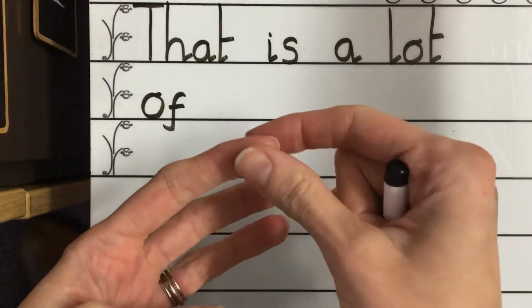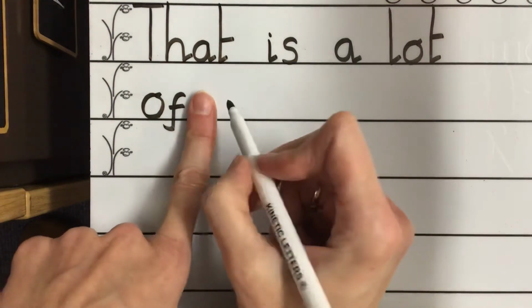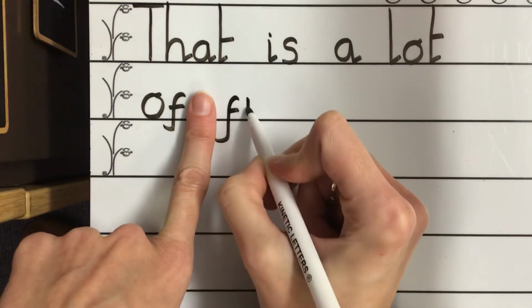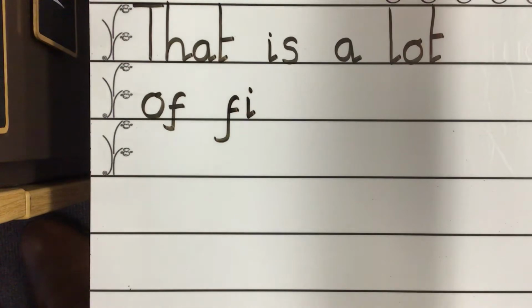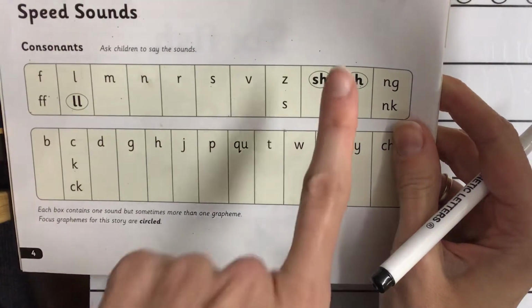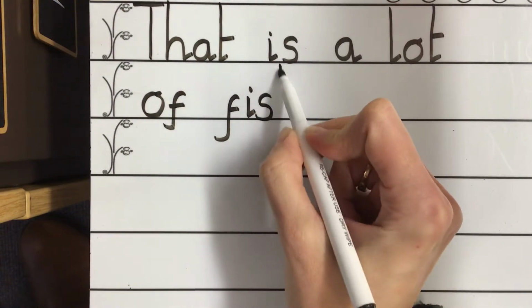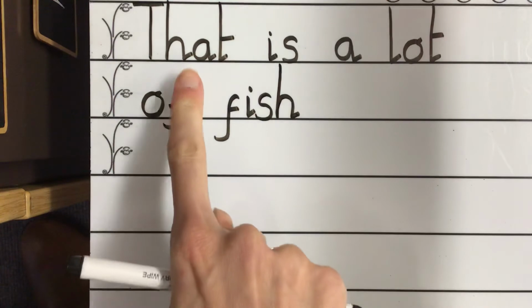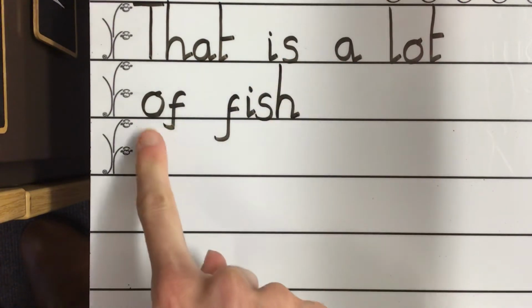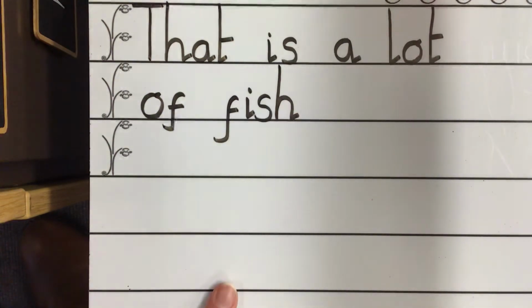Fish. Finger space. Sh. Can you see the sound that I need to write fish? Well done. Sh. Special friends. That is a lot of fish. What do I need to put at the end of my sentence? That's right, a full stop, just a little one. That is a lot of fish.